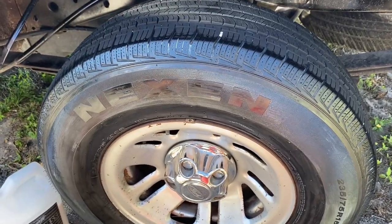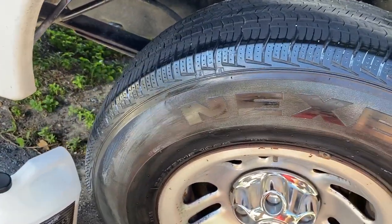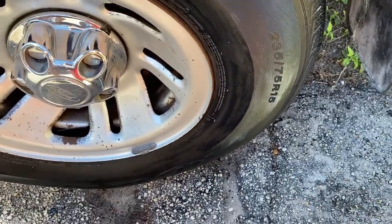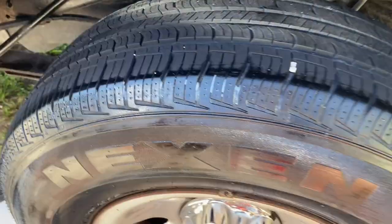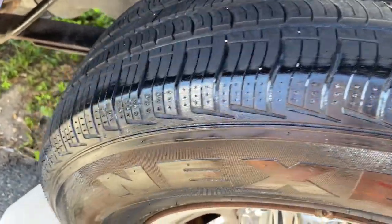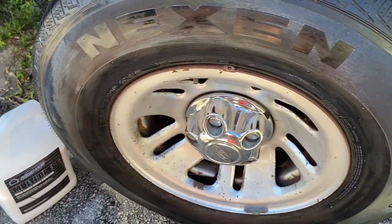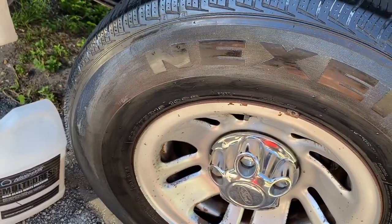Here we go, we got the product applied. It's looking good. It's got a nice shine to it. It's not the glossiest, but it's got a nice shine to it. Yeah, you can see the difference. That looks pretty good. It has a good smell to it. So let's go on and hop over to the next one.